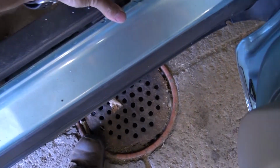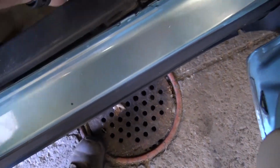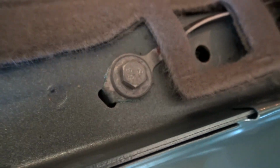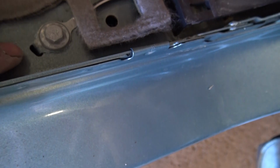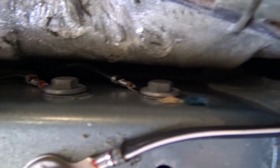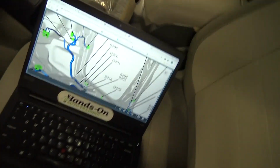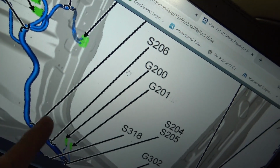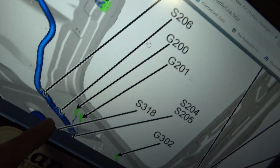Let's take a look, see if we have anything. Definitely have some corrosion there. I'll have to get a light, but in my eyesight, I see some green goblins going on. These two grounds look all right, so let's figure out which one's which here. So unfortunately, in our picture here, G200 is one of these clean looking ones. That doesn't mean it's good. I don't see the ground that's bolting down from the top.